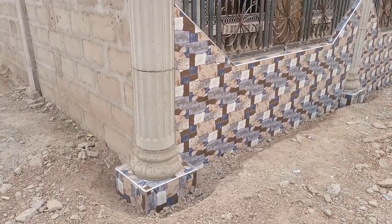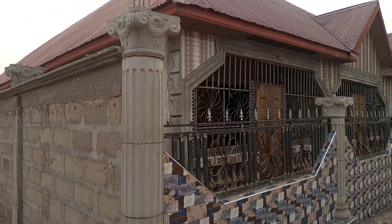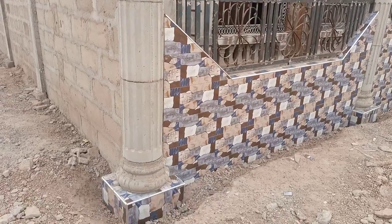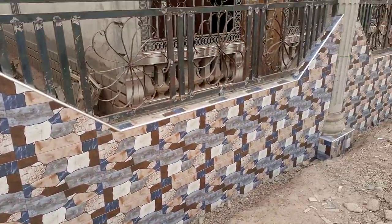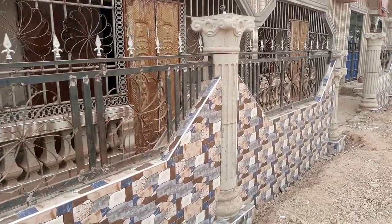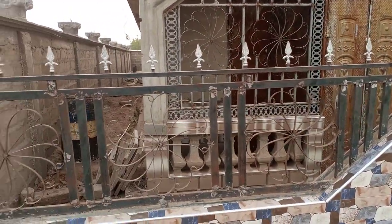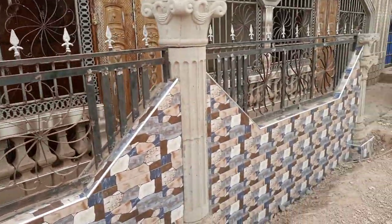So you see how the tiles have matched with the Sankofa design pillars. You see how the ceramic wall tiles have matched it. It matches it very, very well. And now it is even making the Sankofa design pillars appear nicer. And all of this will be painted with white and gold. All of these metal designs will be painted. I will paint them with white and then gold.